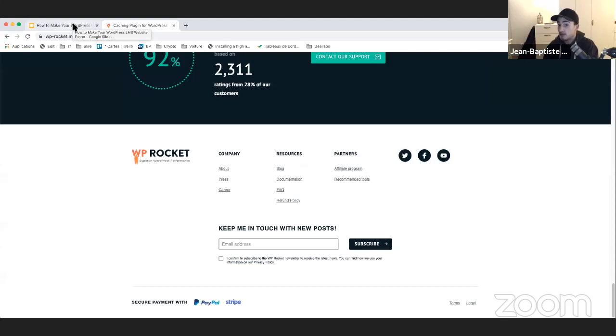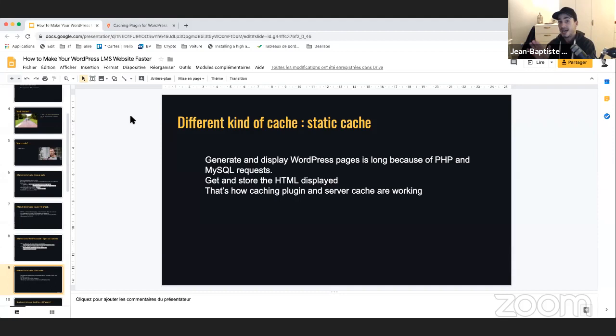So we ask WordPress to give us the content from the database and PHP, and we store it as an HTML file on the server. It's like we take a screenshot of the page. Now when another visitor goes to the website, WP Rocket or any other caching plugin gives the screenshot to the visitor, which means it's instant. There is no need to load all of WordPress, all the PHP, all the MySQL requests. It just gives me the screenshot. It's very basic, but it works very well.